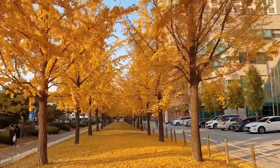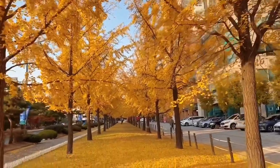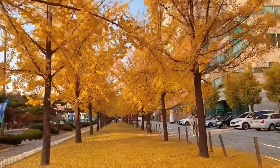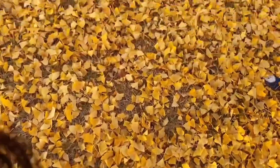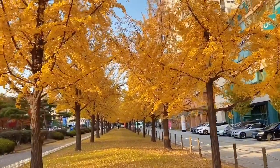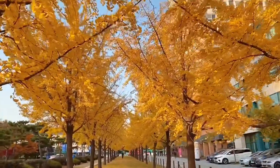These are the ginkgo leaves falling down, and these are ginkgo trees, and it's in the middle of the road, so it's so beautiful. I love the leaves falling down. Just look at it, it's so beautiful.